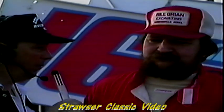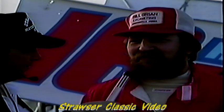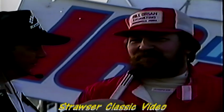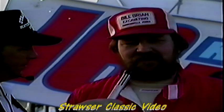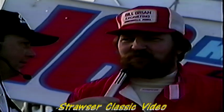Dropped out of a couple up at Port. Tonight you're here at Williams Grove. What's the forecast? Well, up here at the Grove it's been the day races. You can't really get going in them, so hopefully with the night racing we'll be a lot better off. And up at Port, we've been running good. We didn't finish the last time up, but we'll be there.